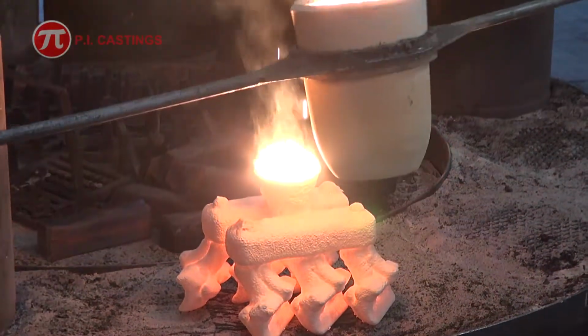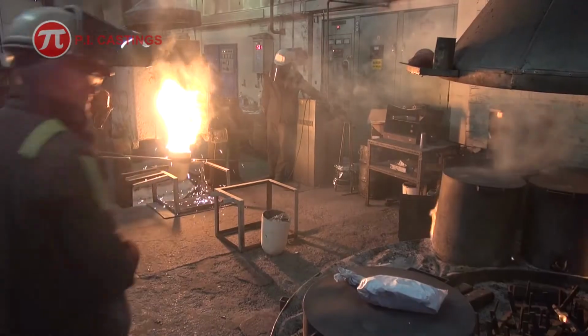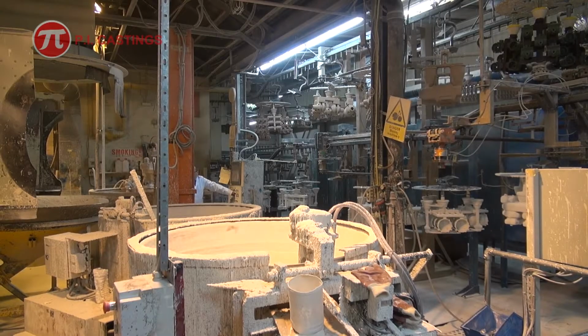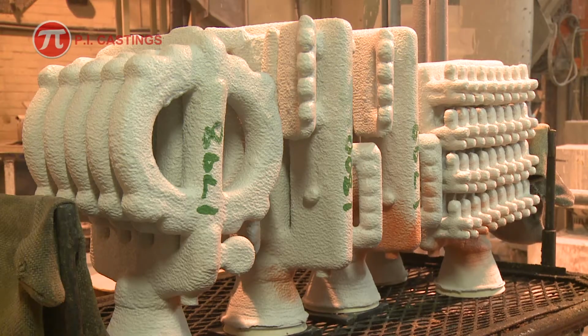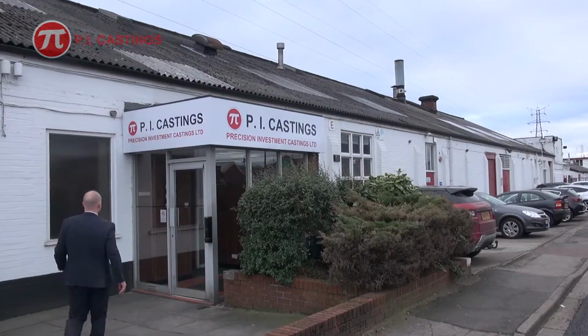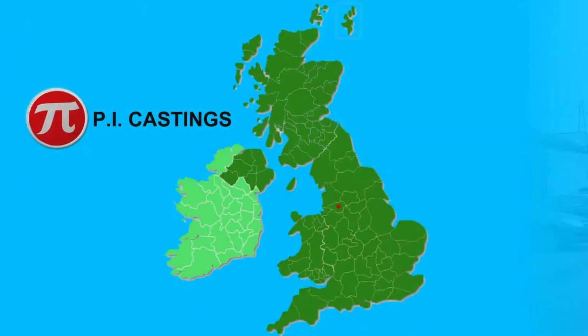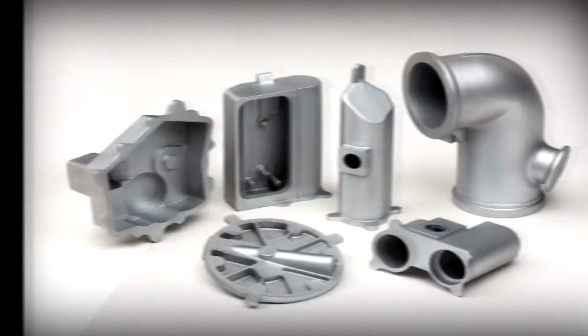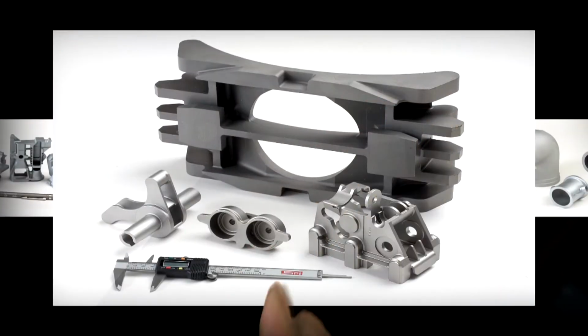With over 65 years' experience, PI Castings excel in the manufacture of high-integrity investment castings in both ferrous and non-ferrous materials. Our casting and machining facility is situated in Altrincham, Cheshire. PI Castings are one of only a few companies in Europe with the capability to produce high-integrity castings and rapid prototypes in both aluminium and steels from one production facility.